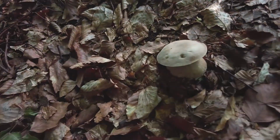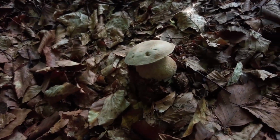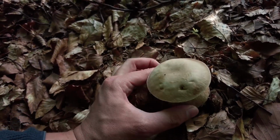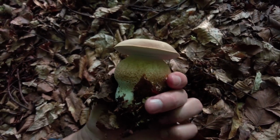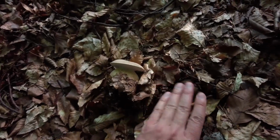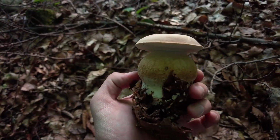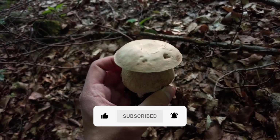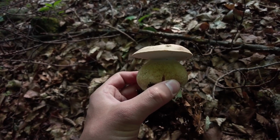And here we have a Boletus, and I'm not sure what type of Boletus exactly it is. My guess for now is Boletus reticulatus, a summer cep. And this one looks very nice. The shape is very regular. So yeah, a great find, and my first summer cep this year.